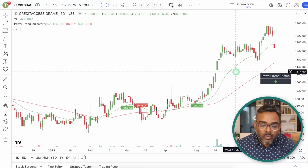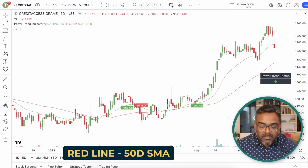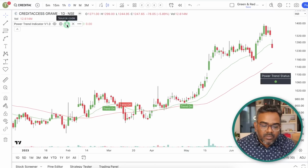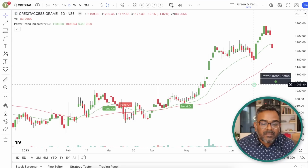And you will see there are two lines plotted here. The green line is the 21-day exponential moving average. And the red line is the 50-day simple moving average. These are the two lines that are used in this indicator. There's nothing else. And then the rules are automatically calculated. Also, you can go to the indicator and see the code for yourself. All the conditions are there. You can just read it, if you are good at reading code. Okay, now let me explain how this indicator works.